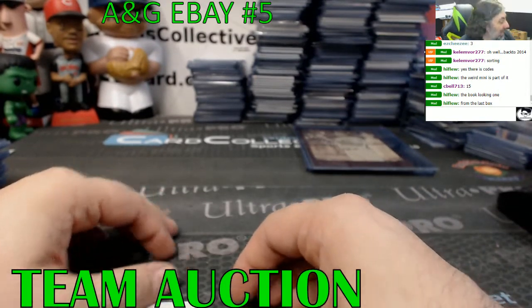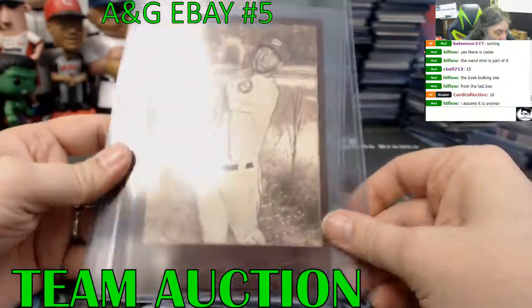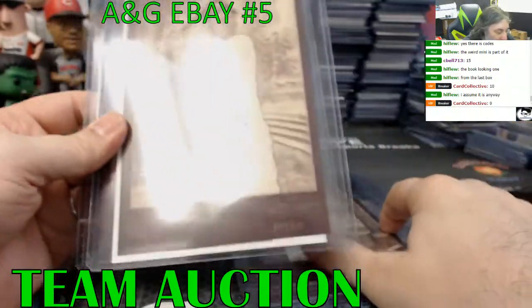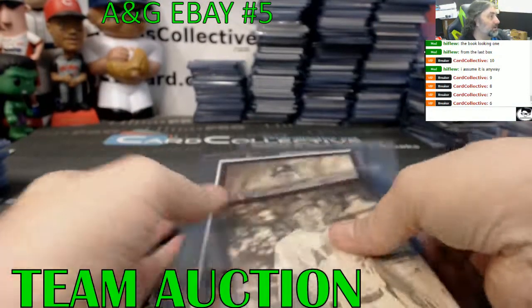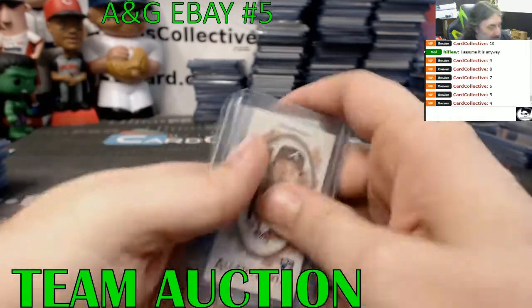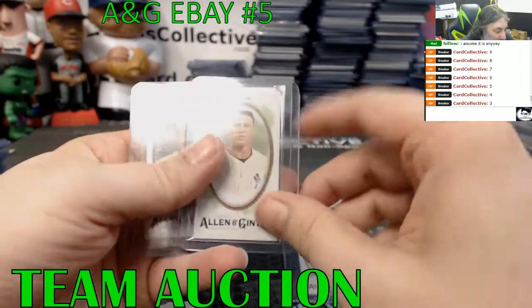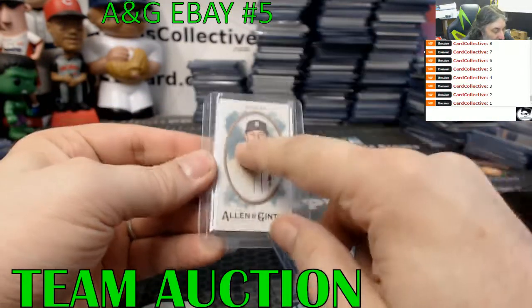All right, here's a recap, guys. We got a Kershaw box topper, Harper box topper, Syndergaard box topper, Jeter and Sanchez box topper, and Trout box topper. We have minis of Swanson, no number, Judge, just a regular Gehrig, Upton, and Kinsler, no number.